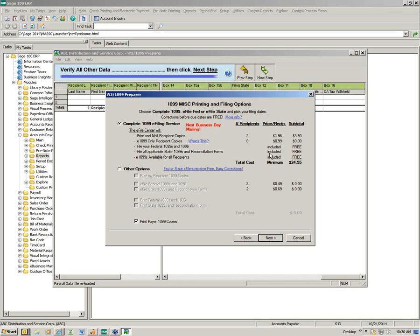Take a look at the pricing, see if it's worth it. If you don't want to do that, you just come down here to Other Options, and you tell the system, well, what do I want to print? Well, I want to print my recipient 1099s. Do I want to file these? Maybe I want to print them and stuff them in the envelopes, okay?